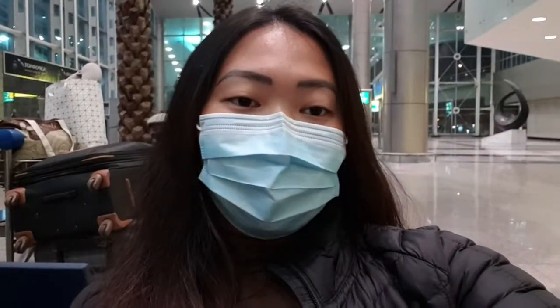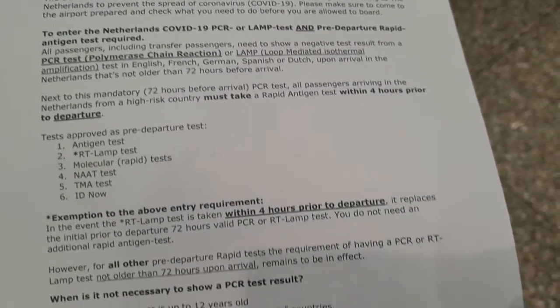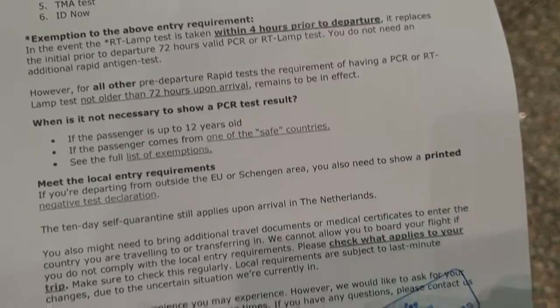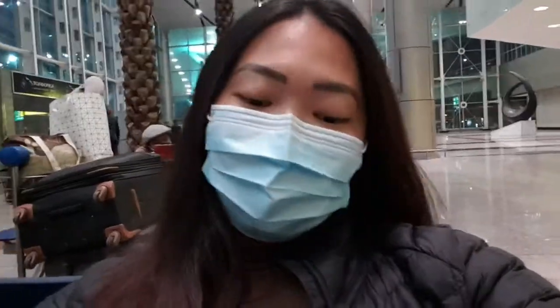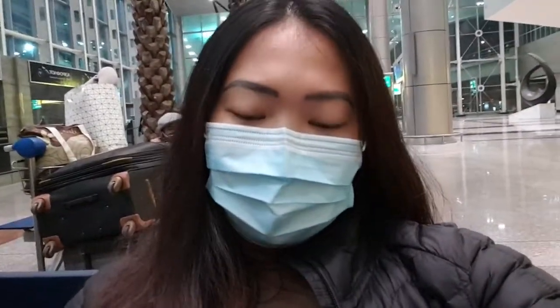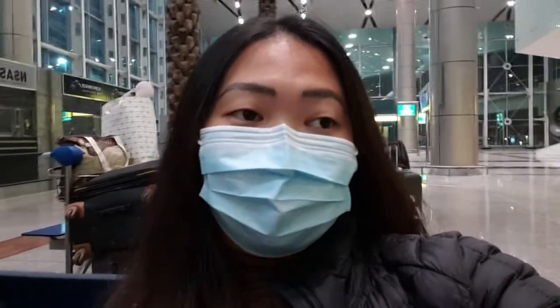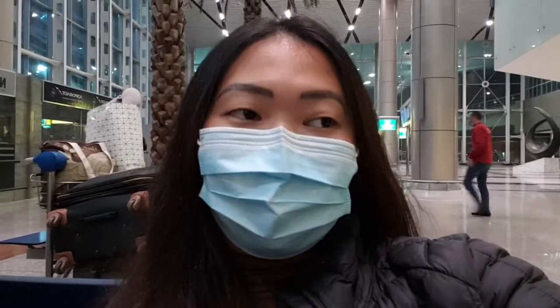Right now we paid already, and the guy gave us this. It's like a piece of paper. The subject, important information about our flight going to Amsterdam. And we are just waiting for the doctor to arrive so he can start testing already.